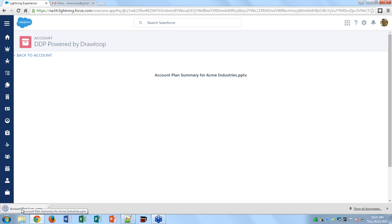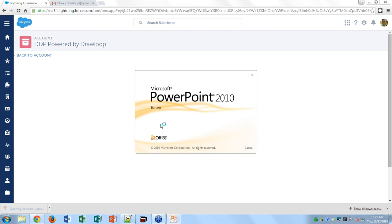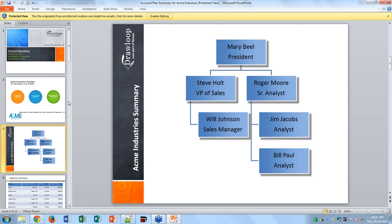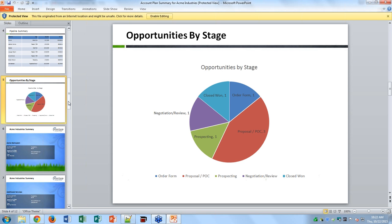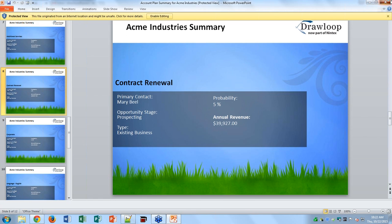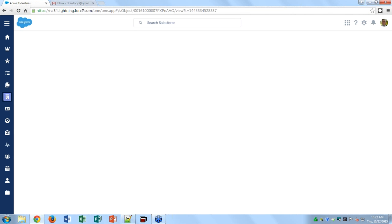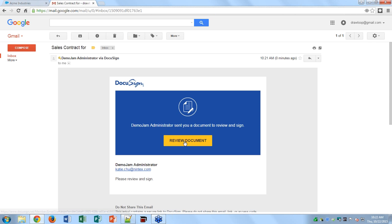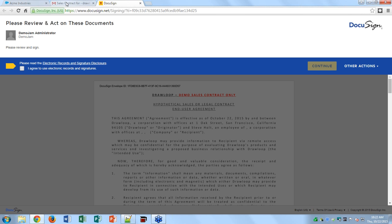We'll quickly scroll through this doc, open that up, page through real quickly: a summary of what's going on, my org chart, who reports to who, summary of my ops, pie chart representation, and then a page-by-page summary of my ops. And then to finalize, back on Gmail, we'll refresh here. We'll see Drawloop has automatically sent that contract to DocuSign for signature.